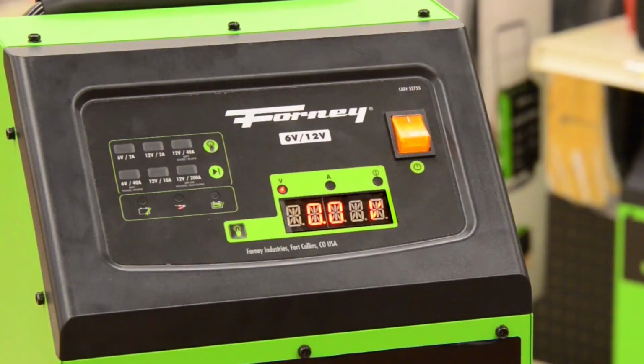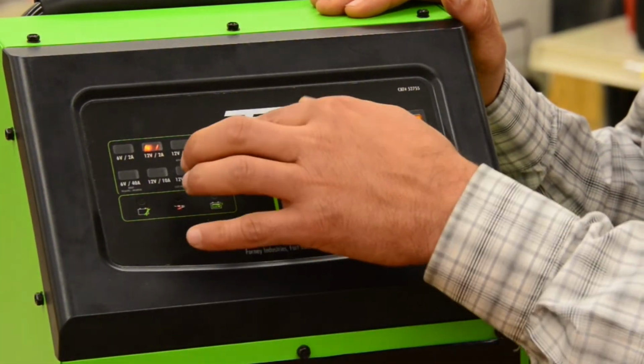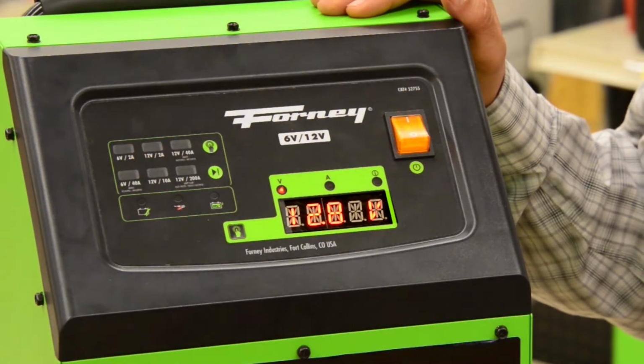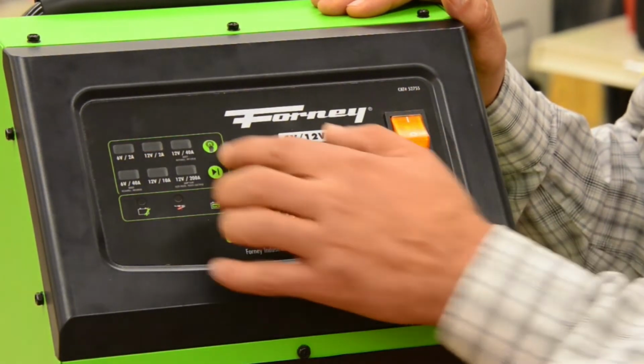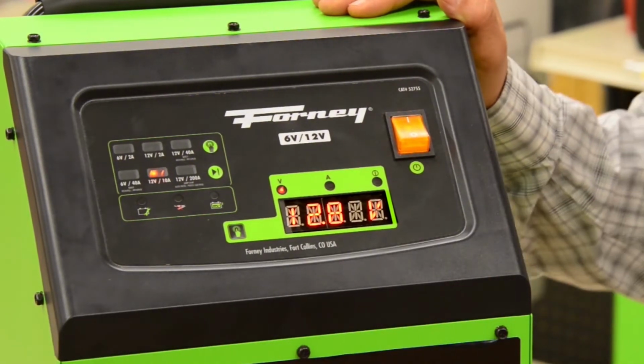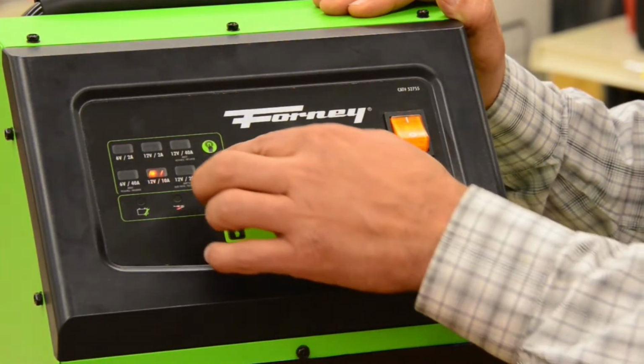We're going to now connect this correctly. We're going to use one of our 3 toggle switches. This switch up top here, again, is going to toggle what my selection is for battery type and amperage. I'm going to now select a 12 volt, and let's just say we want a continuous charge on this. Okay, I've got it selected through here. I'm going to go ahead and hit my play button.